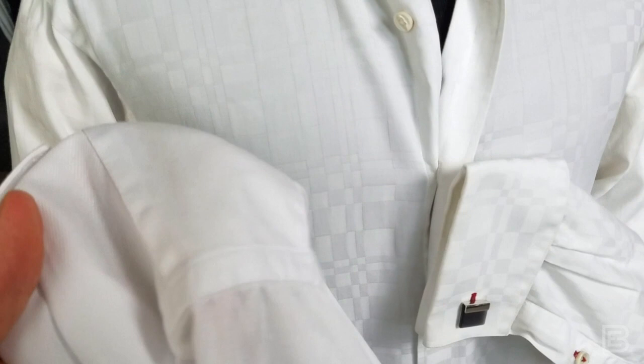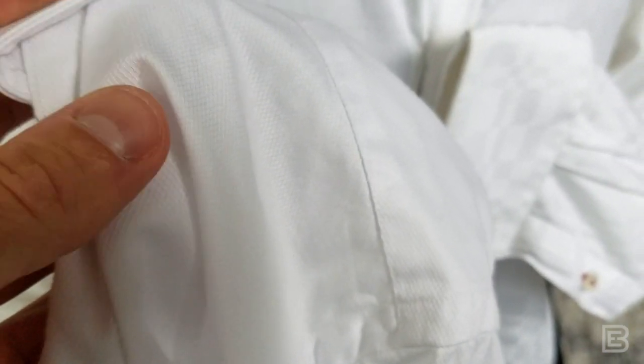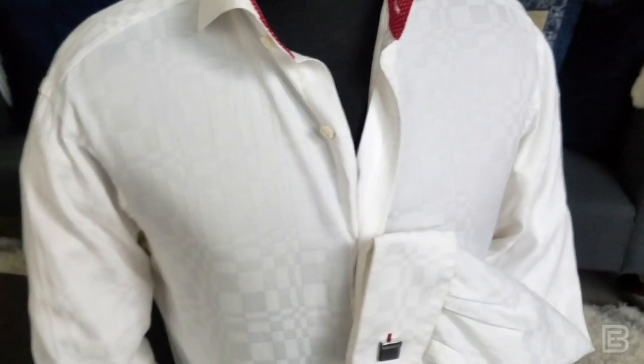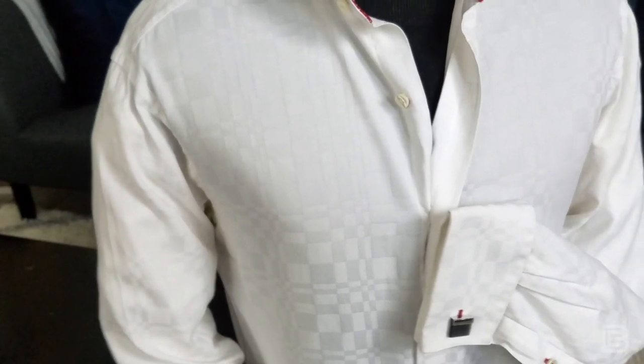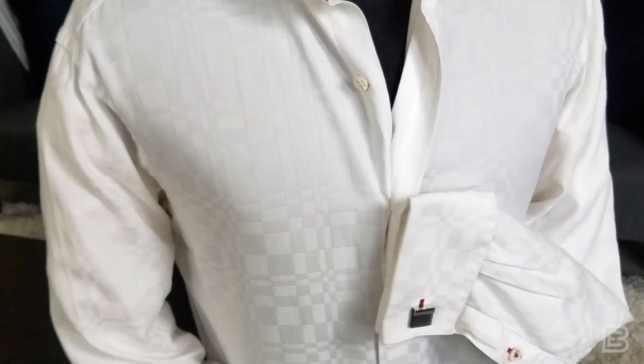And this looks like basic white from a distance, but if you can zoom in here, we'll see if I can get it to focus, give you an idea. See, it's got a little bit of a diamond texture there. And so this checks the box for a wedding, where you want something not too distracting, not too flashy, but also a little less boring than just a flat white with nothing going on.